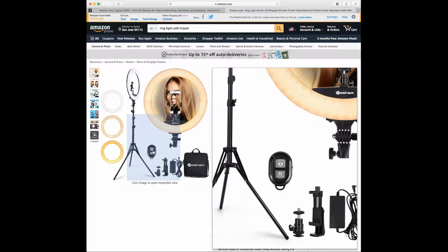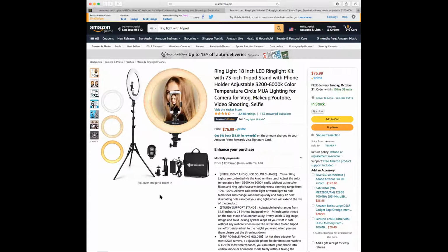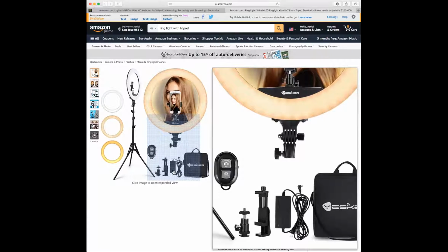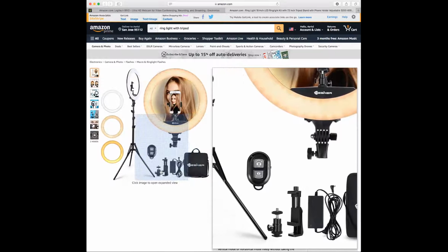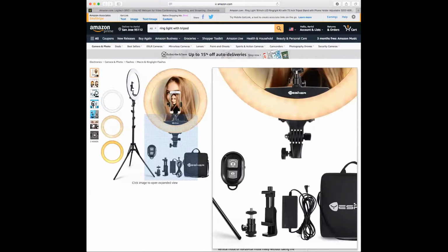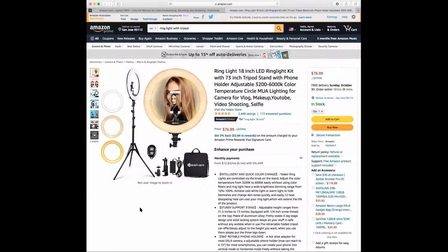It's got a little button, and it's got all kinds of little attachments, and you can even look super cool and stick it in a bag and carry it places and look very official and go on location and things like this. But I found it really not that expensive, $76.